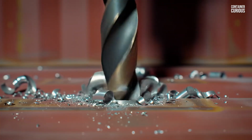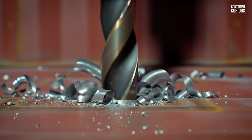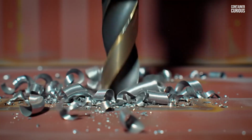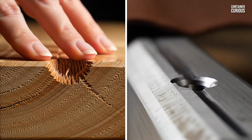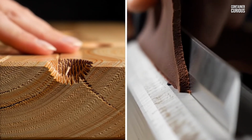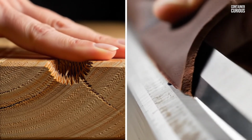The second great danger isn't from a faulty appliance. It's from the container itself. Every hole you drill through a steel stud or a corrugated wall to pass a wire creates a hidden blade. Unlike the soft edges of wood, a drilled hole in steel leaves a razor-sharp metal edge.